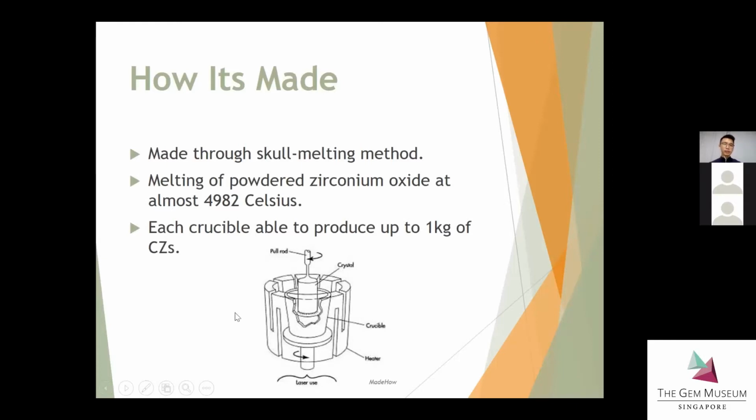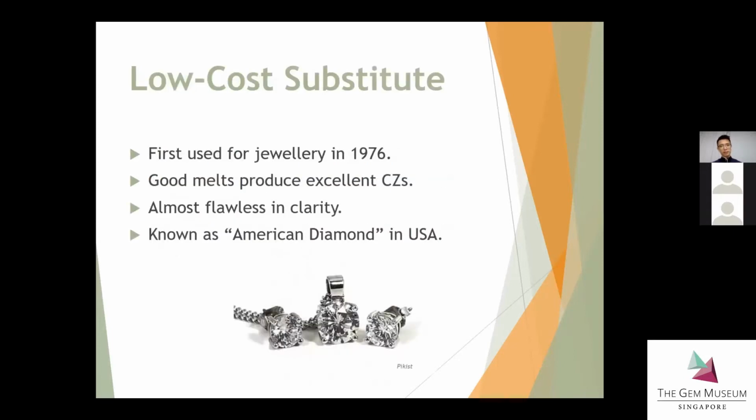And for the skull melting method, each crucible can produce up to 1 kilogram of CZ. That's equivalent to 5,000 carats of gemstone weight. That is a lot. You can imagine just one ring on the finger is less than 1 carat, so you can imagine 5,000 carats of CZ you can make into so many stones. So until now, it's still a good substitute alternative for diamonds, but it has a short history. CZ was first created in 1970, but it was only massively produced for jewelry in 1976.